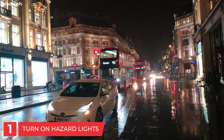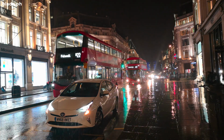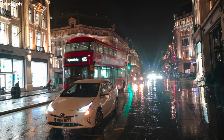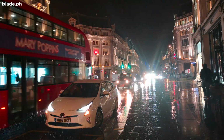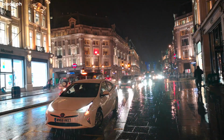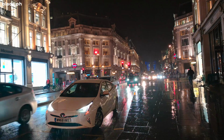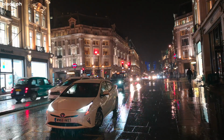Step 1. Turn on hazard lights. The most obvious step is to let other drivers know that there is a problem with your vehicle. Make use of your hazard lights to make yourself visible to other drivers on the road. This will catch their attention.